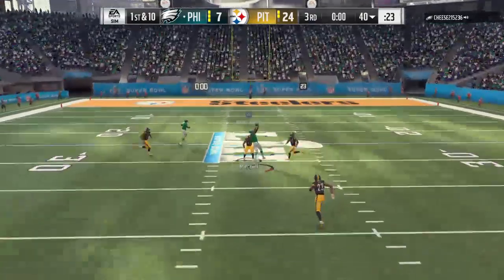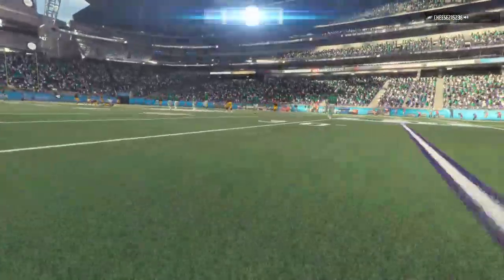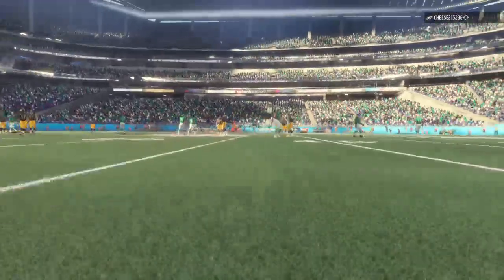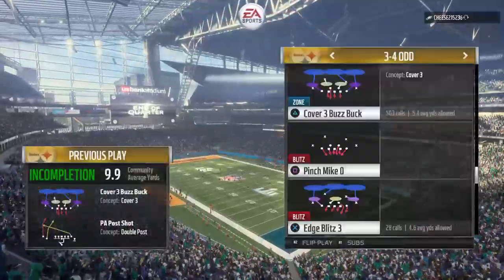Looking here for Smith downfield, and that one incomplete. They try to sneak in a deep ball with the clock running down, but to no avail as time will expire on this third quarter of play.